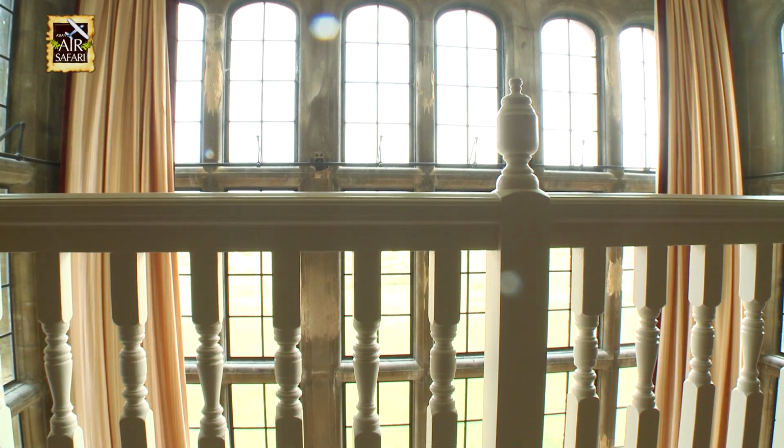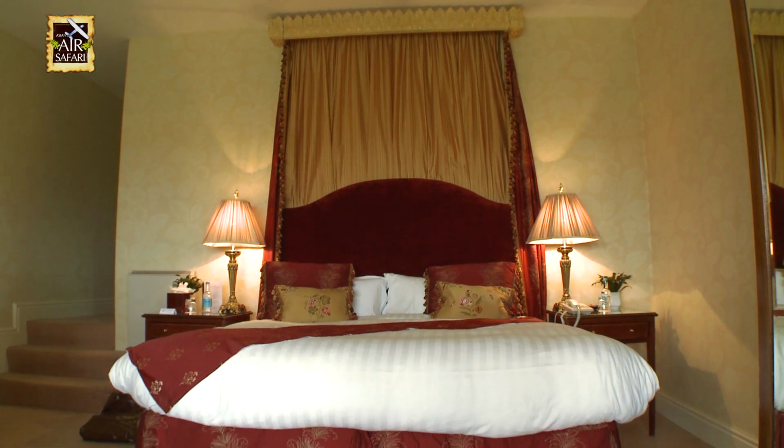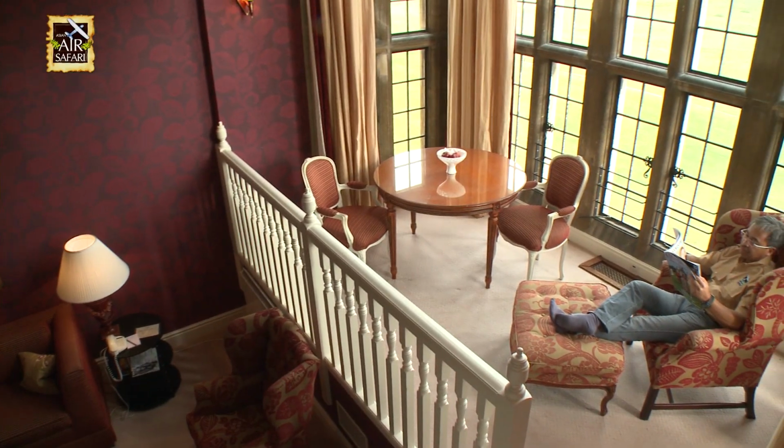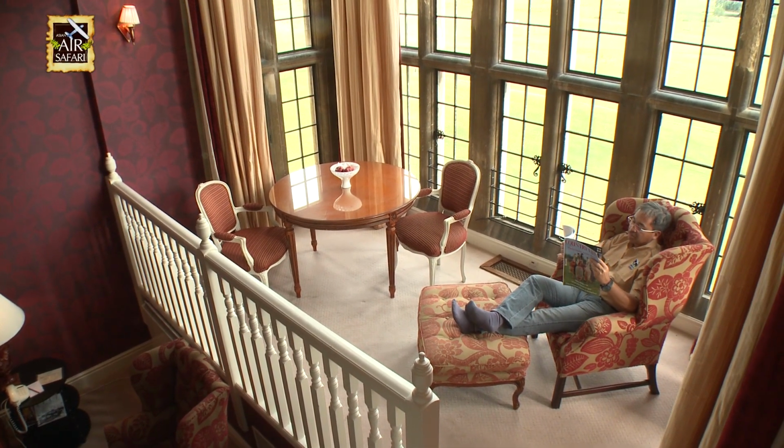The following morning, I got to truly appreciate the opulence of my accommodations. Swift has given me the best suite in the manor, and I was eager to see the rest of it.